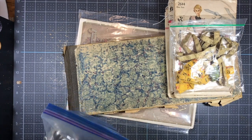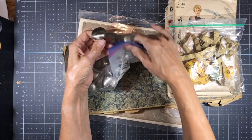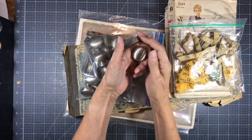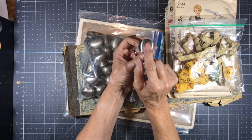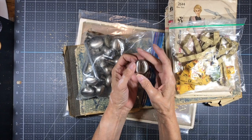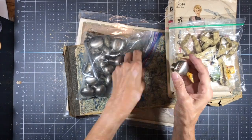And then also found these as well. And I can't remember how much. None of this stuff was really priced. It was just, you know, whatever you want to pay for them, I guess. And I thought I would try using some alcohol ink on these just to see what would happen. But these are going to go on the tile smoothers as well.